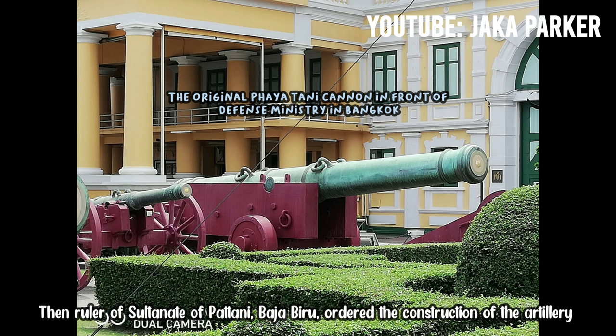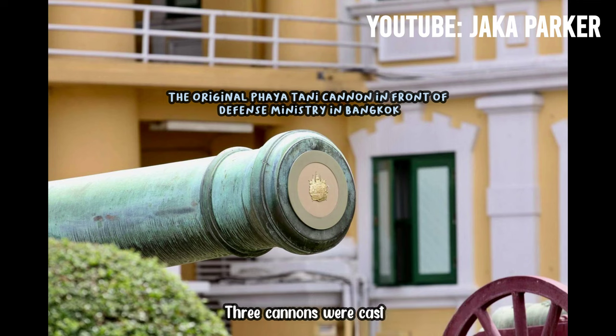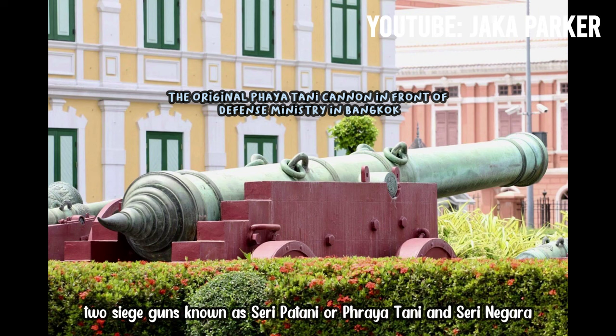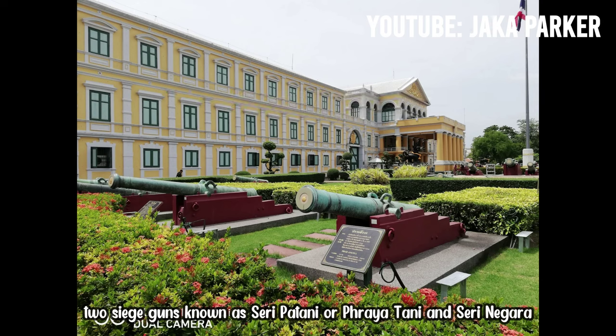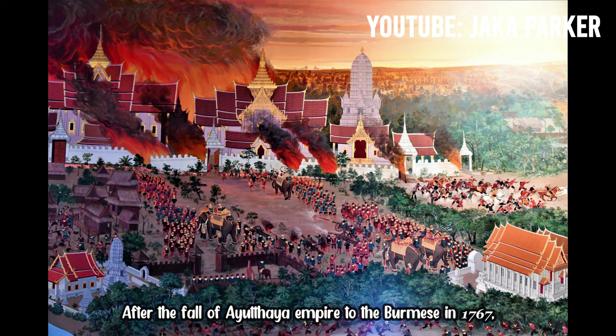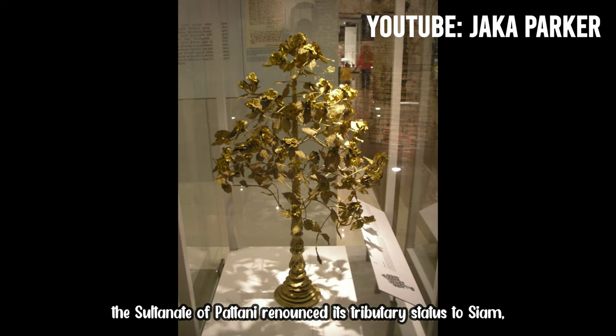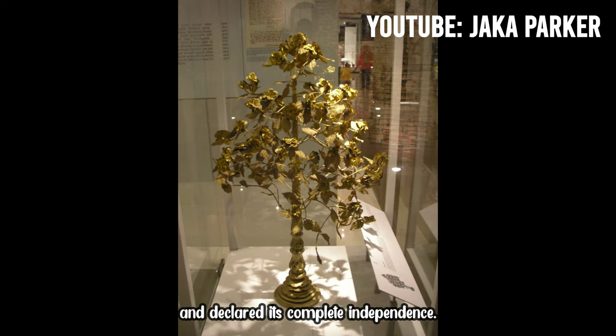Bajabiru ordered the construction of the artillery in response to rumors of a forthcoming attack from Siam. 3 cannons were cast. 2 siege guns known as Seri Pattani or Prayatani and Seri Nagara, and a smaller one named Mahalela. After the fall of the Ayutthaya Empire to the Burmese in 1767, the Sultanate of Pattani renounced its tributary status to Siam and declared its complete independence.